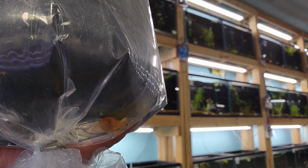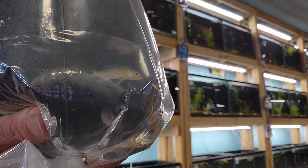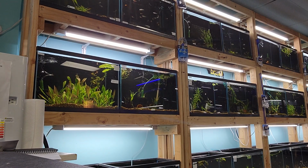These are pretty good size compared to normal. Usually they're about half this size. So these aren't bad size. And they'll still be the same price as the little bitty guys. So that's a bonus.